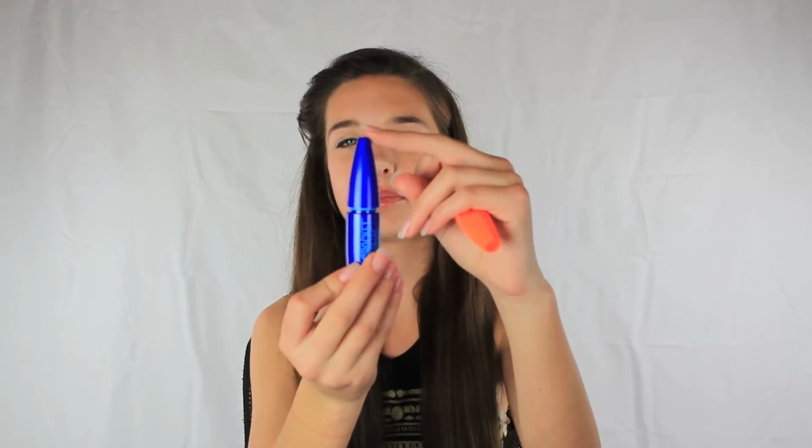But I first got these two mascaras because I love mascaras, but I haven't gotten new mascaras in a while. So I got the Maybelline The Rocket Volume. It's just this blue one. It's shaped weird, the top is really shaped weird. But I've used it a couple times. I like it. It's pretty good. Not anything where I'm like, oh my god, this is the best thing ever, but it's still pretty good.